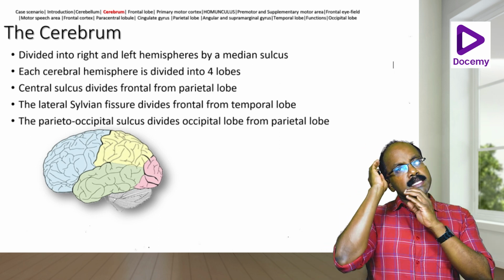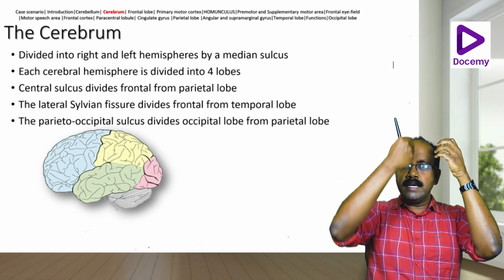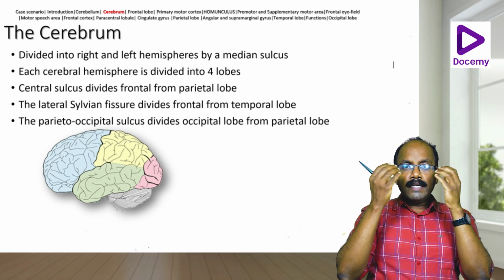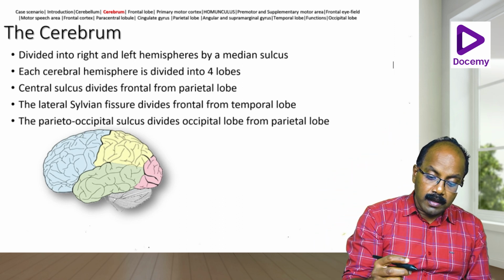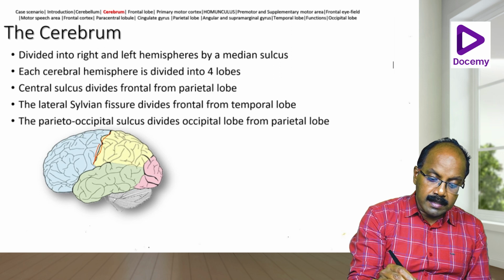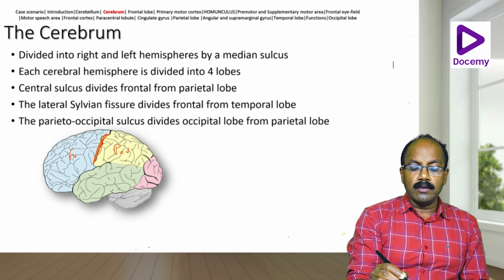The cerebrum has a right hemisphere and a left hemisphere, and you have a single median sulcus in between. Then another sulcus is there. It comes like this. You can see in this picture. This is known as the central sulcus. This central sulcus divides it into a frontal lobe and the parietal lobe.